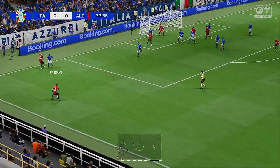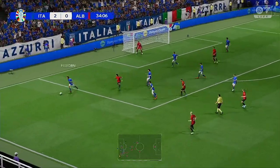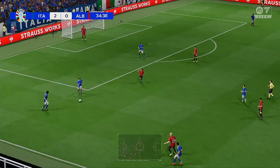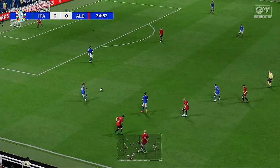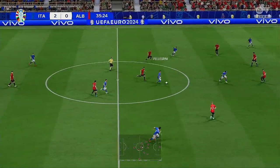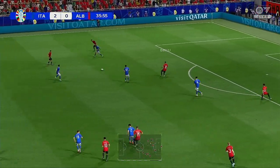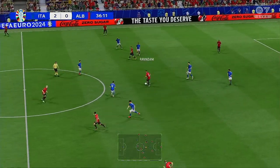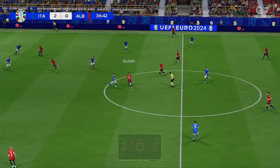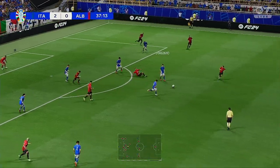Short corner routine. Moving forward effectively. An alert piece of defending. Barella. Lorenzo Pellegrini with it. Chiesa. Intercepting it intelligently. Ramadani. Bayrami. Difficult to stop him. That is how to keep it out of the net.